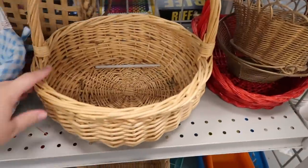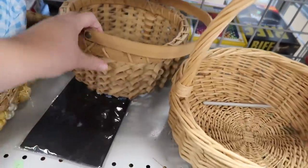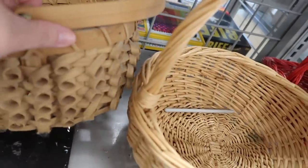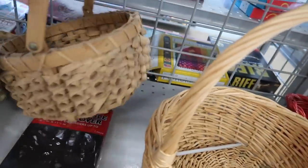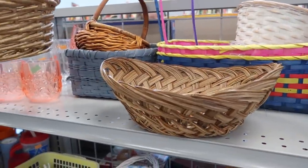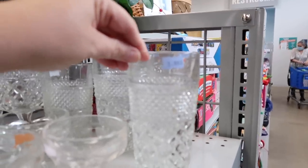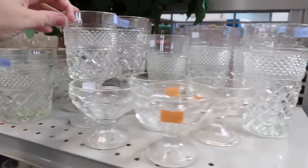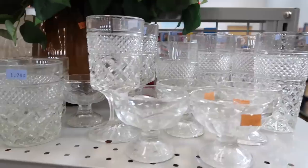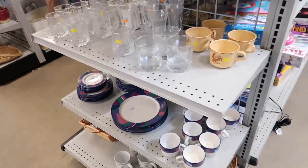They had a variety of different baskets on this day. If you're looking for baskets, you can usually find them for a good price at Goodwill. I think I've told you guys that several times now. This one has an interesting little pattern on it. I've never seen one quite like that before. And then after the baskets comes the dishware and things like that. I thought these were really pretty. I like the etched glass, but I didn't pick up any on this day.